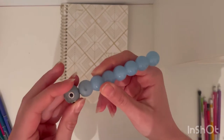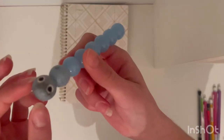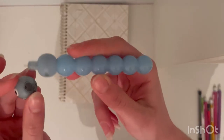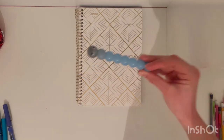And this one, I think costs like $10 off of Amazon, and I really, really love this pen because it looks like a little worm thing, and then it has eyes and it's so cute. I do have ink on it because the cap does fall off sometimes, but I really do love this pen.